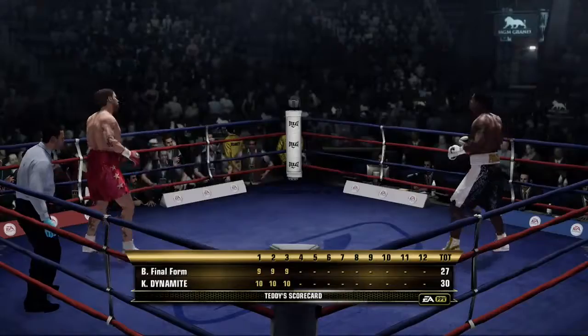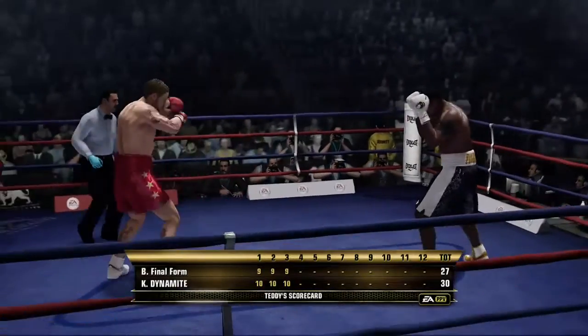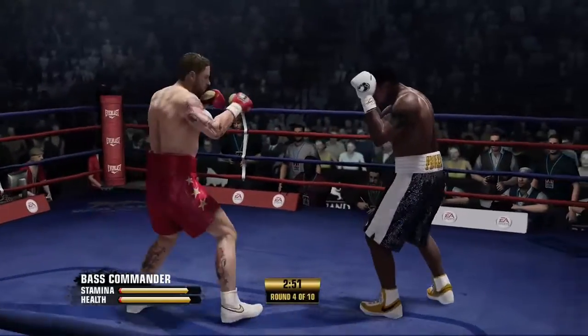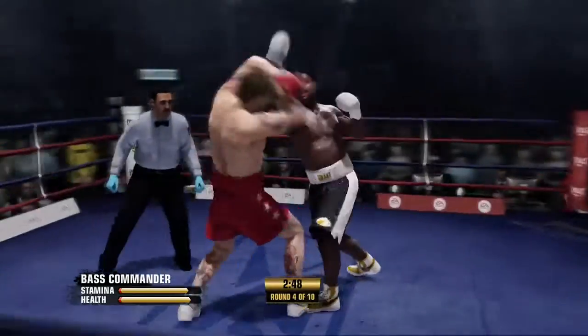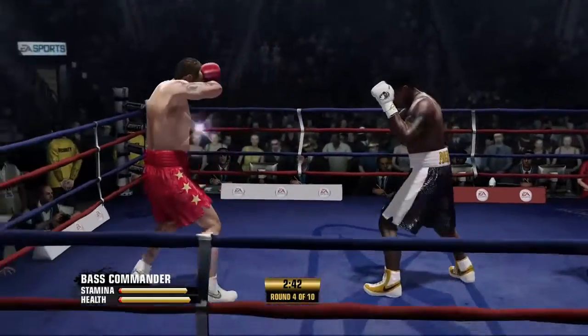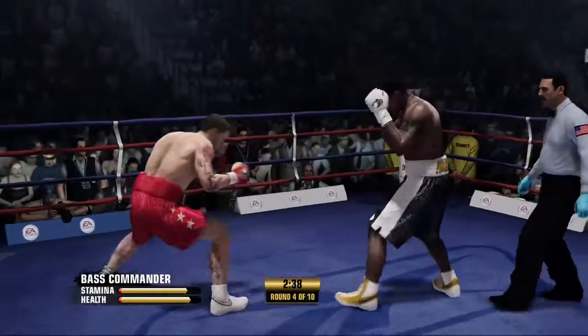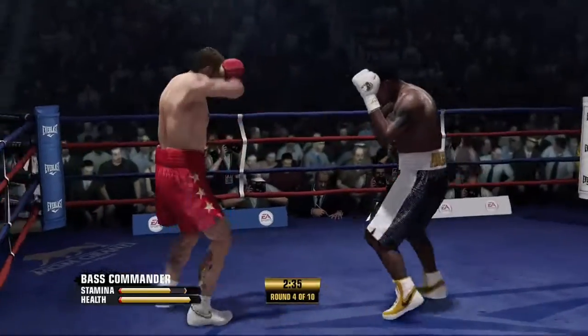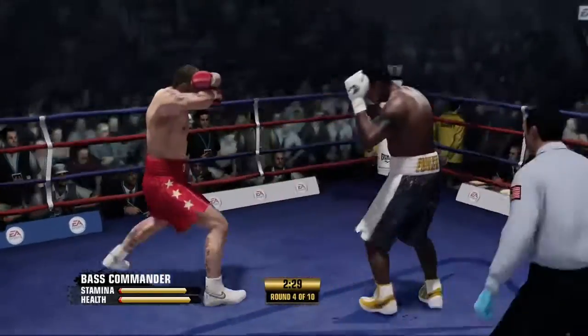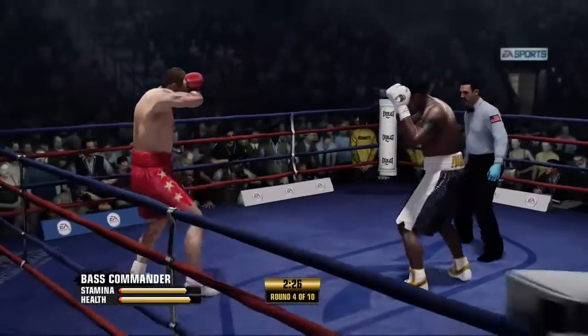Round number four is underway. Teddy's got it a clean sweep. Teddy, what would you recommend based on what we're seeing here tonight? Well, two aspirin and then, oh no, actually, I would say a little counterpunching would be just what the doctor ordered. That's a better prescription for him. Very nice work to the head. The right hand landed.